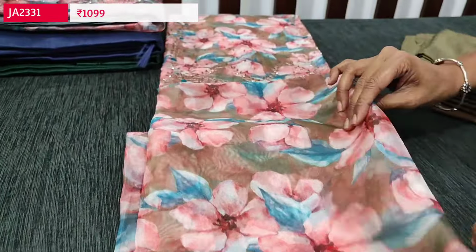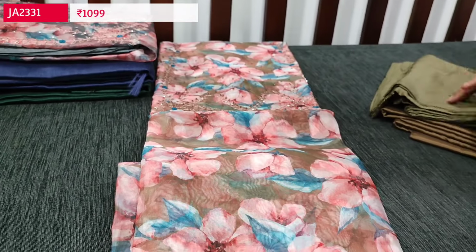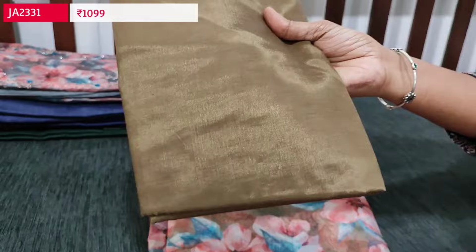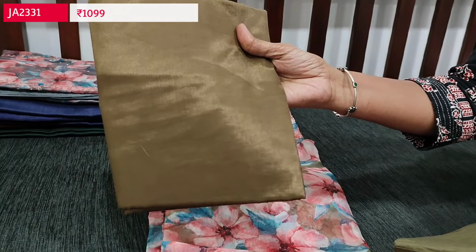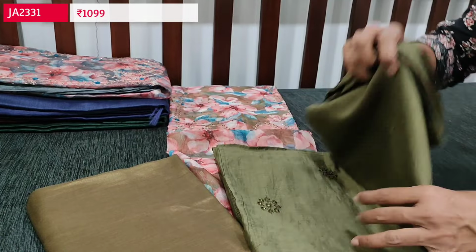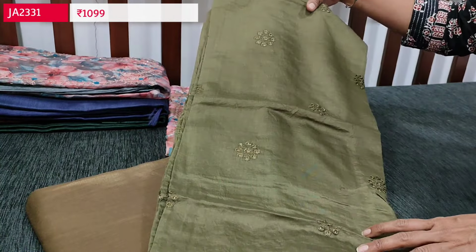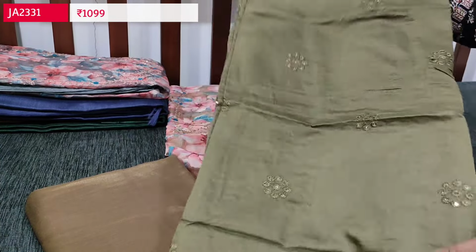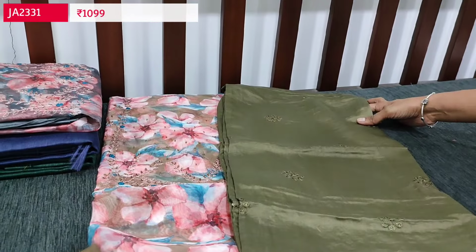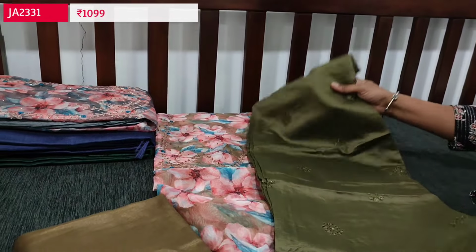Thin fabric, as these are fancy organza. The fabric will be thin, lining is needed. And we have matching silky fabric provided for both lining and bottom. This comes as a single material. And dupatta, it's a soft silk cotton dupatta in olive green color where we have thread and sequence work. It's a 3-piece set priced at $1,099. We have one more color.